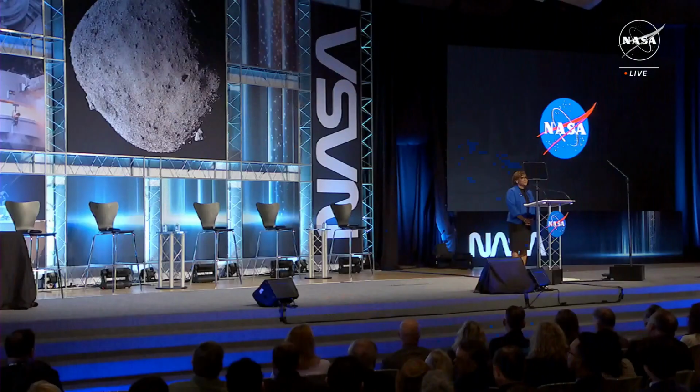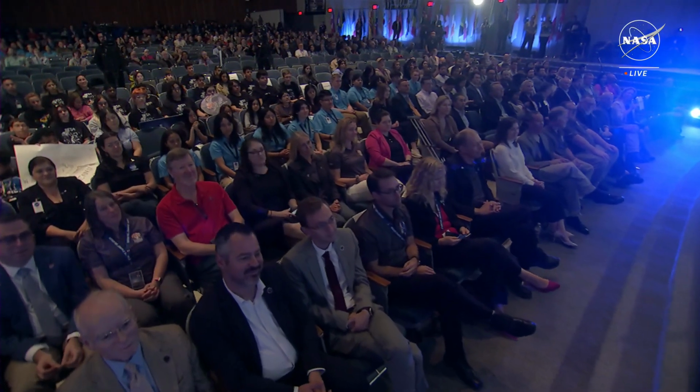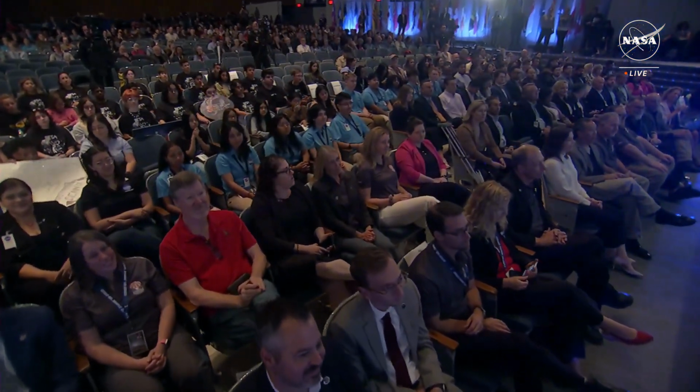OSIRIS-REx embarked on a 7-year journey to Bennu and back to bring us this sample. In fact, the mission was selected in 2011, so this historic day has been in the making for 12 years. Can we get a round of applause in celebration of the researchers at the University of Arizona Lunar and Planetary Laboratory, Lockheed Martin, Jacobs, the NASA workforce, and all those across the agency who came together to make this very exciting moment in history happen. Let's give them a round of applause.